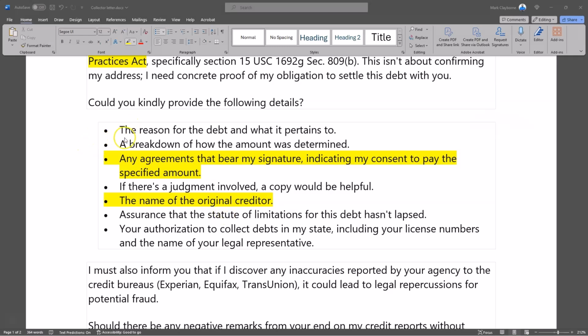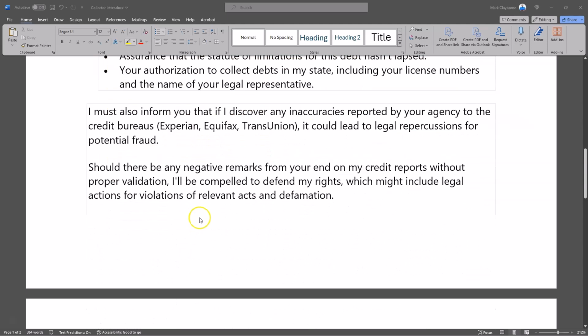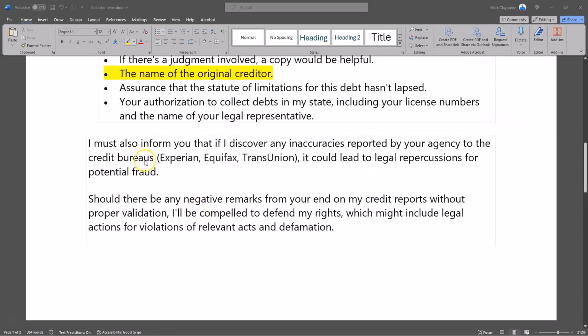Now, this is a breakdown of what you want to ask the debt collector. Now, are they going to send you all this information? Probably not. But they do got to send you some basic information, right? Now, let's keep going. I must also inform you that if I discover any inaccuracies reported by your agency to the credit bureaus, Experian, Equifax, TransUnion, it could lead to legal repercussions for potential fraud.